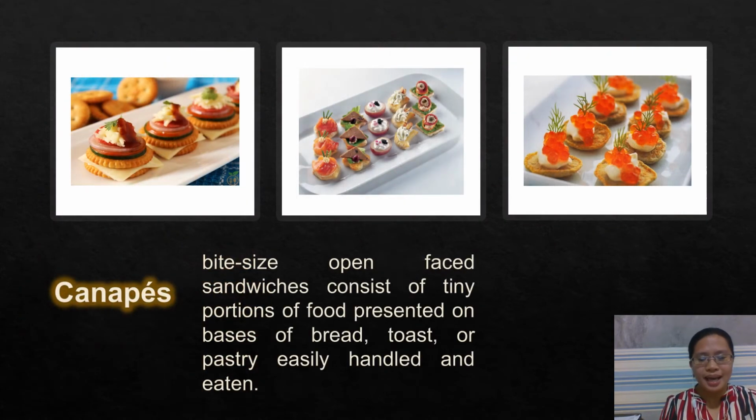Next, we have canapes. Okay? They are bite-sized, open-faced sandwiches consisting of tiny portions of food presented on bases of bread, toast, or pastry, easily handled and eaten. Ayan. So, canape, tingnan ninyo, again, yung picture para mas madaling maunawaan. This is a bite size. Ayan, sabi dyan, it's a bite size. Ibig sabihin, maliliit pa din. Okay? Maliliit lang siyang pagkain.